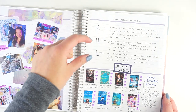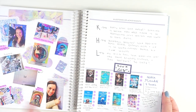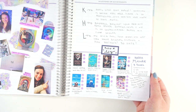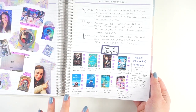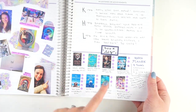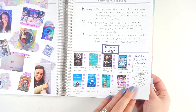I just keep one little journal entry about each kid and what they've been doing and what they're working on or cute things they did. And then I've got my book log, which I have been absolutely loving. I have a bunch of YouTube shorts and Instagram reels about this, just having so much fun tracking reading this way and making these little stickers. And I do have a YouTube short about how to make the stickers yourself if you are curious. So that is just super fun.